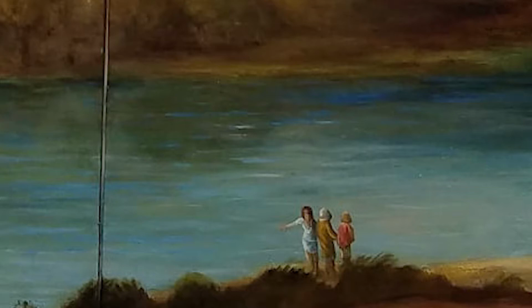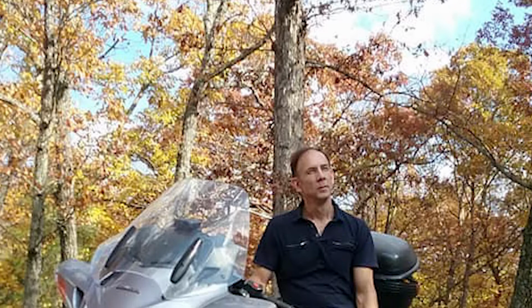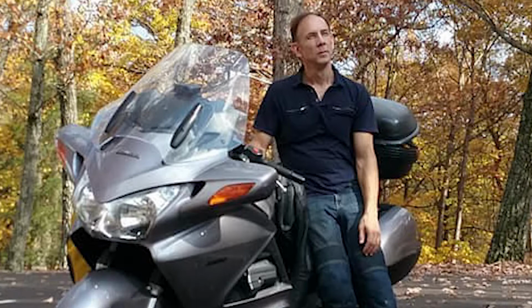I rarely recreate the same painting because variety is the spice of life. And to break away from it, I do go on motorcycle rides. I like to get out in nature. When you're painting and you are outdoors, you imagine the outdoors as what colors and what technique would I use to paint this? So that's a synergistic effect.